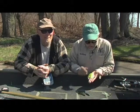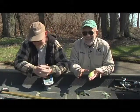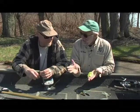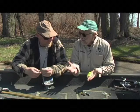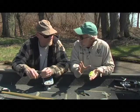Big fish of the day, Bob. Took the big fish of this day on my spinnerbait. 19 and a half inches. While we were coming up, we were talking about this, and I said, how about throwing a spinnerbait? And you said, well, depends on the water temperature a little bit. And so I had this, and we had a lot of muddy conditions.